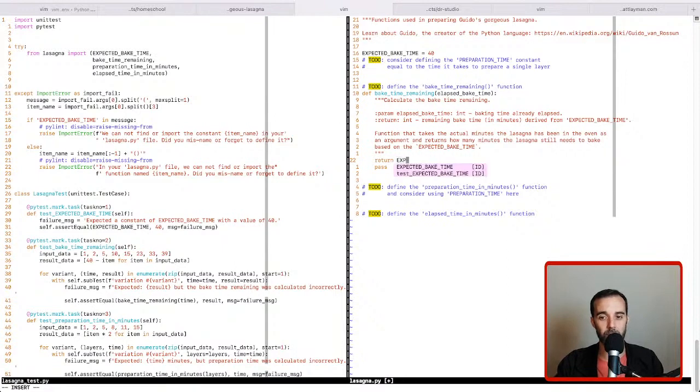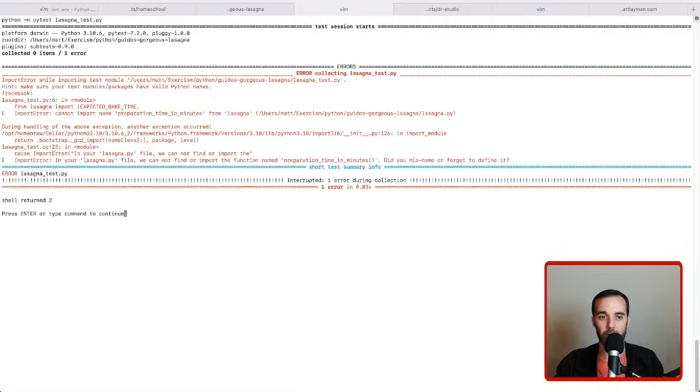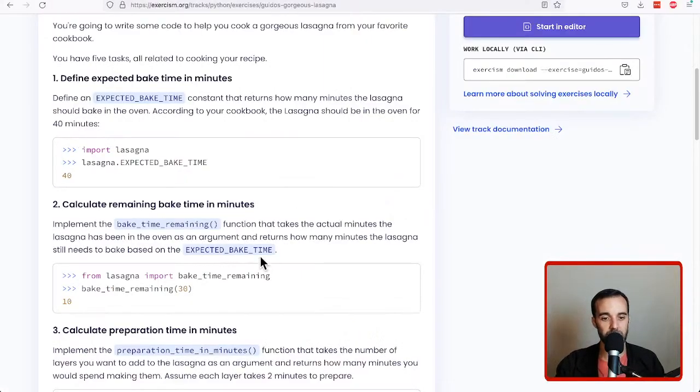Well, I'm hoping that they have some good tests in here to show how this might fail, because there are things you could think about, inputs that could come into this that would mess this up. And then we can delete that pass. We don't actually need it. All right. Now we still don't have all of the right functions defined, so we need more stuff. Let's carry on. Let's assume that we've got bake time remaining done.